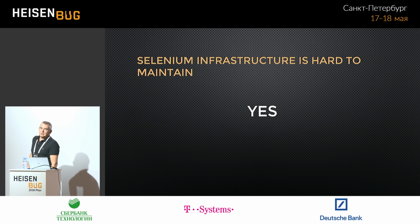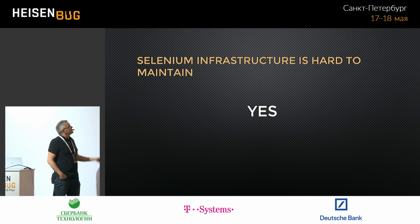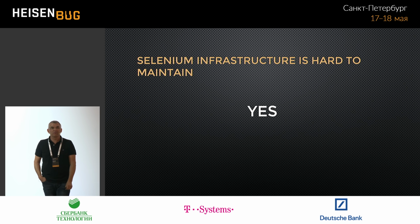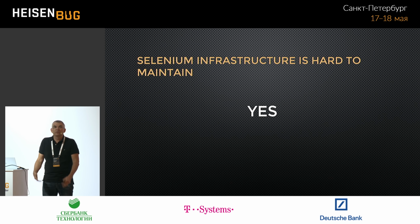Good. Now, Selenium, this is I believe the last, or one of the last slides. So Selenium infrastructure is hard to maintain. Yes. Anybody has a different opinion on that? If you build your own Selenium grid, maintenance is simple?